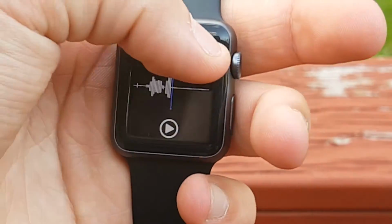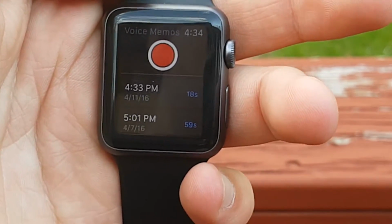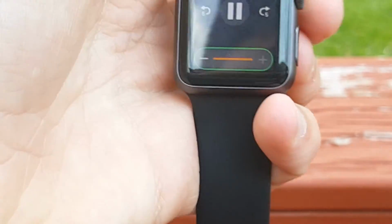And you can just click save, as you guys can see. Give it a second to load. And as you can see, there's an option right there, 18 seconds. Let's just play it real quick, and let me turn up the sound.